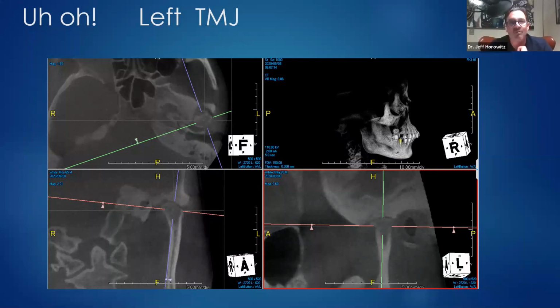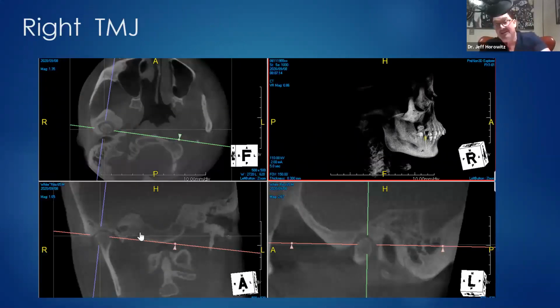And by the way, this is what the healthy TMJ should look like. This is the right side. So this is a patient that had a traumatic injury to the left condylar head. As a result, they were experiencing breakdown on the left side. Vertical dimension was being lost on the left side. Eventually, they started biting too heavy on the left side. And guess what? They lost that tooth that we've now had to treatment plan for an implant.